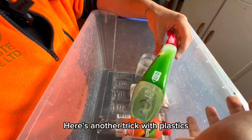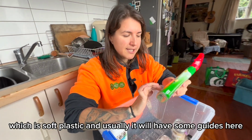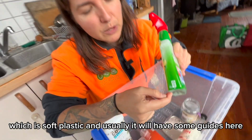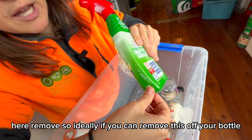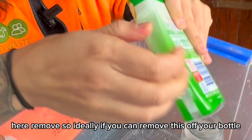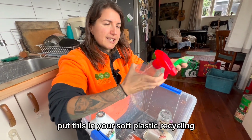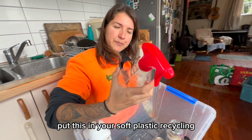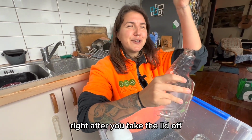Here's another trick with plastics. Some products have a film on them, which is soft plastic, and usually it will have some guides, like tear here, remove. So ideally, if you can, remove this off your bottle, put this in your soft plastic recycling, and then you're good to go to recycle the bottle, right after you take the lid off.